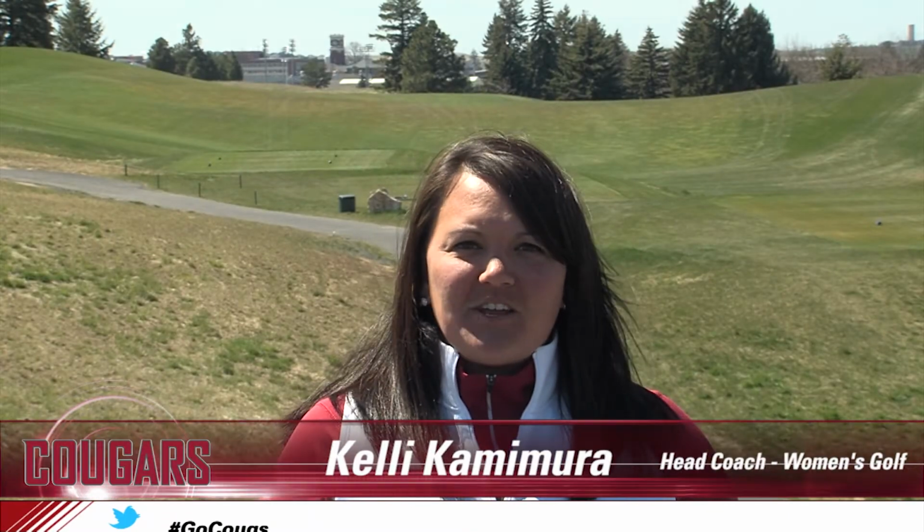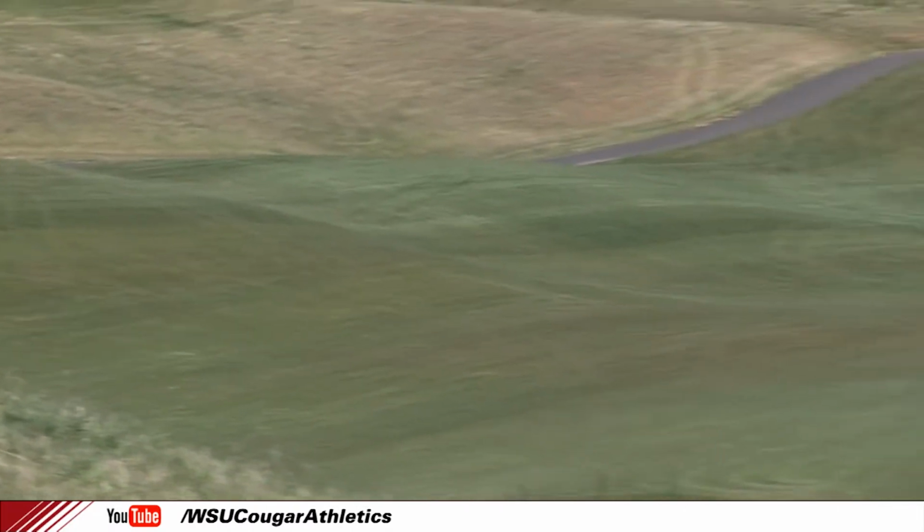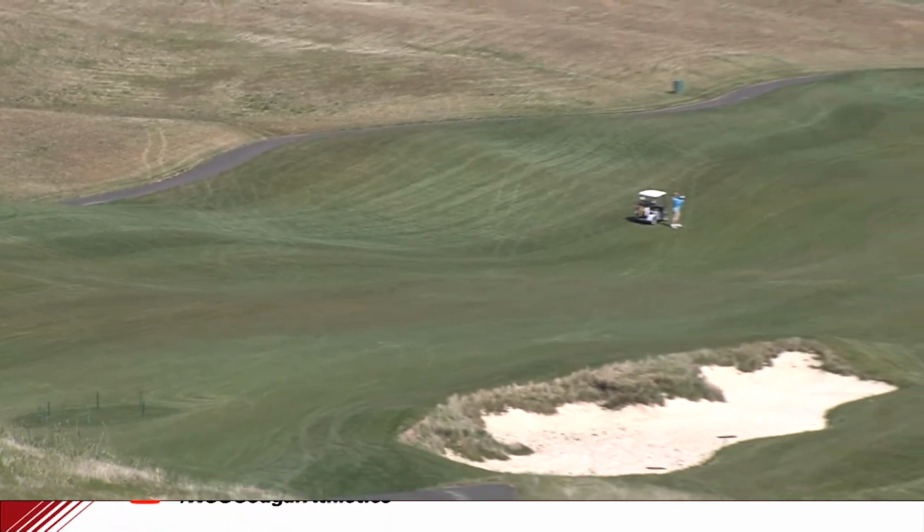Welcome to Washington State University's Palouse Ridge Golf Club, the number 2 college campus course in the country. Hole number 10 is a downhill par 5. It's about 626 yards from the championship tee, and it's a real test of skill.